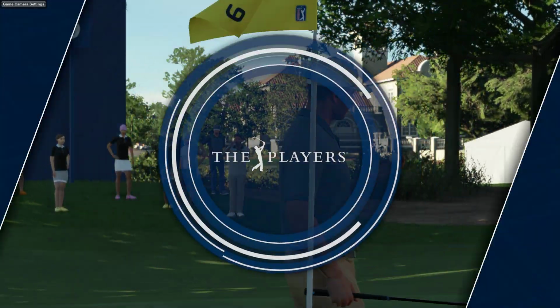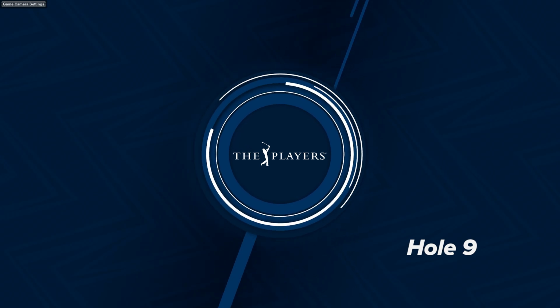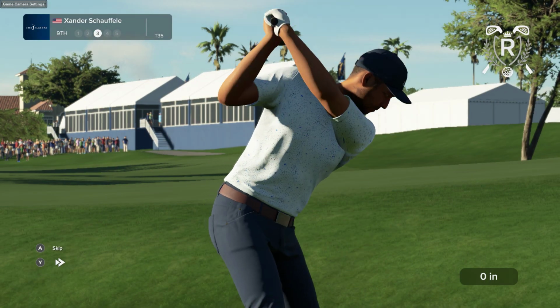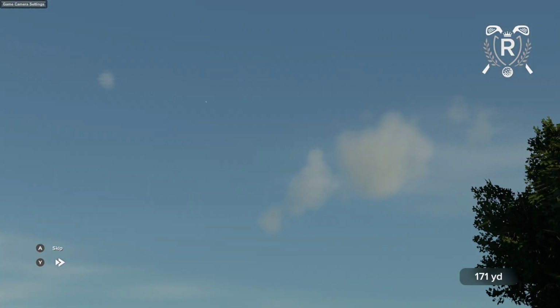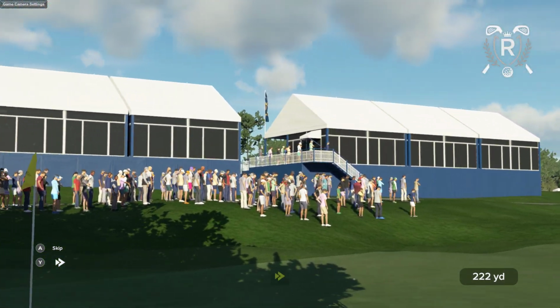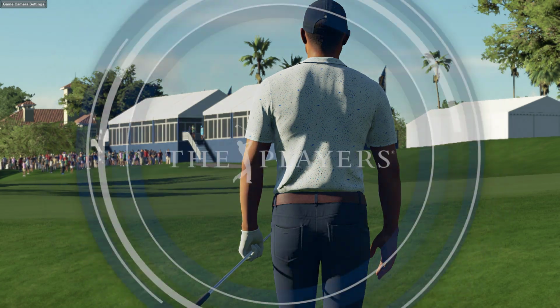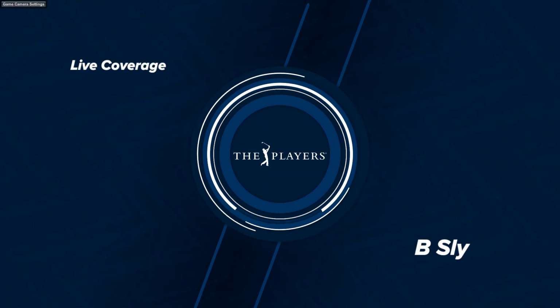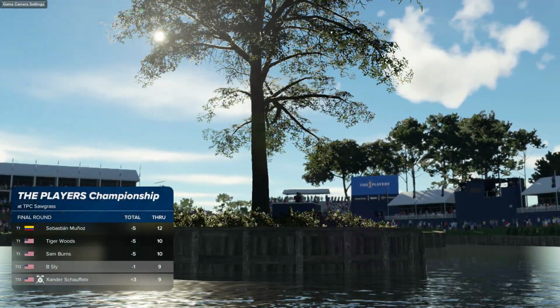We'll now move over to Xander Schauffele. He's currently trailing his rival. Let's see what happens here. Well, that's got to have some impact on the scoreboard. Let's take a look. This is the transition point of the round, making the turn, heading for home.